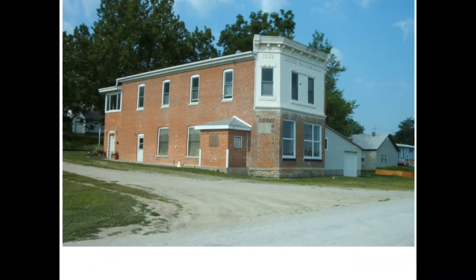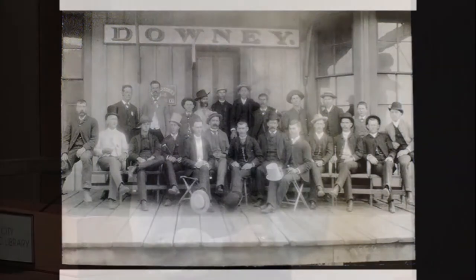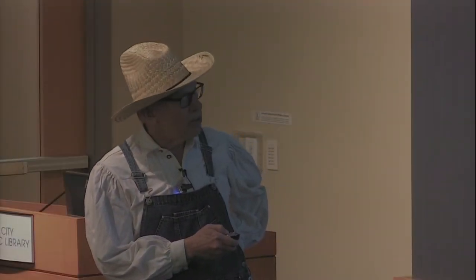The Downey Savings Bank is still there. It's been restored, and it's in pretty good shape. There's the window right there. So this is the shot again of the buildings across from the train station.